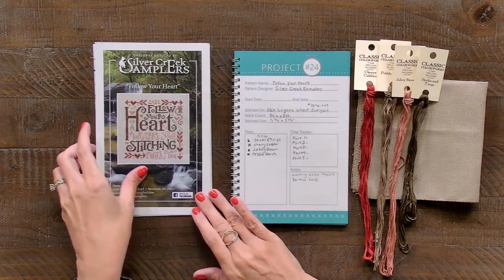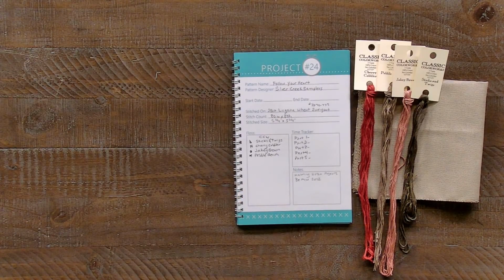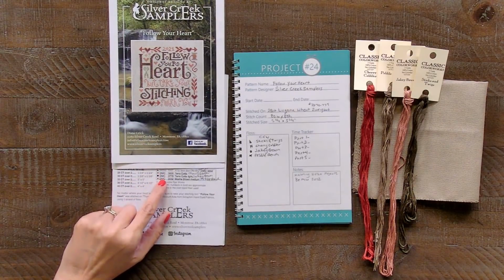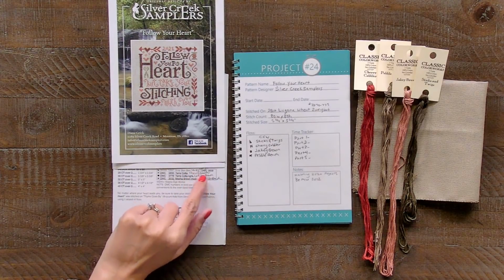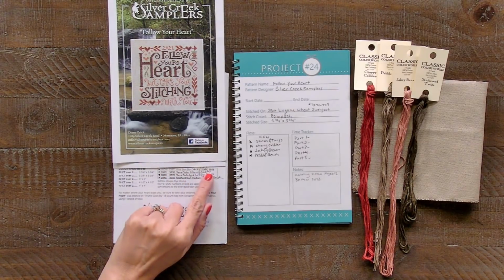And then on my pattern, let me see if I can show you. I also wrote it on my pattern. So right here, she has Weeks Dye Works and DMC listed, and then I went ahead and wrote in my colors. And if you don't want to use the Weeks Dye Works, she does have DMC.